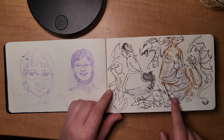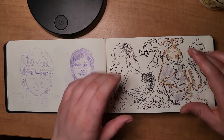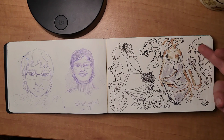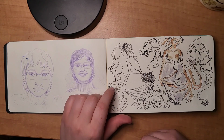Then on this page, I was thinking about that demon species again. I originally only had these two drawings on the page, and then I thought the page looked really boring and kind of bad, so I went in and added all these really fast little doodles, and I think they made the page more interesting.